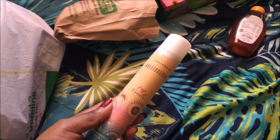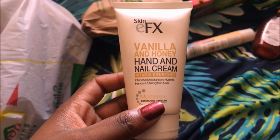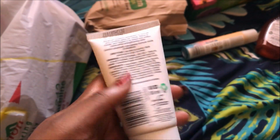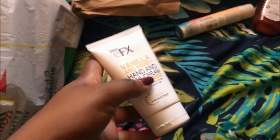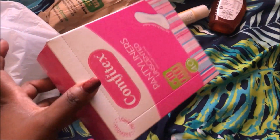Got myself a body spray, a hand cream, hand and nail cream. This was very, very affordable. I think it was 12 rand or something. I got myself some panty liners.